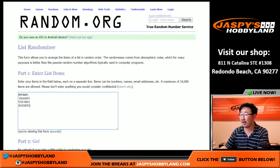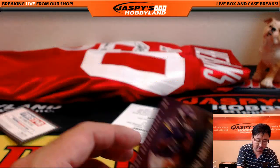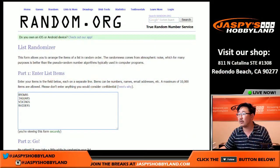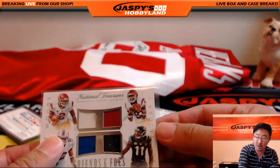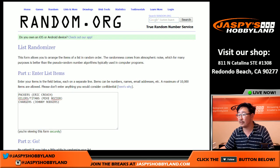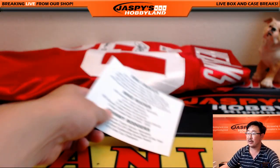Now, we've got a randomizer for the Browns, Jaguars, Vikings, Raiders. That would be for this little card right here. I know it's not really that important, but it's the principle of the matter. It's getting it right. The other randomizer we're going to be doing will be the Bills and Jaguars, which would be the Friends and Foes card right here. And then the final randomizer will be Packers, Oilers, which would be Titans, Chargers. That would be for the jersey right here.